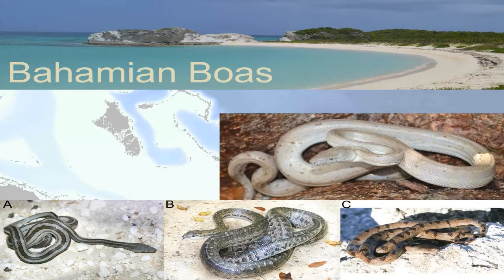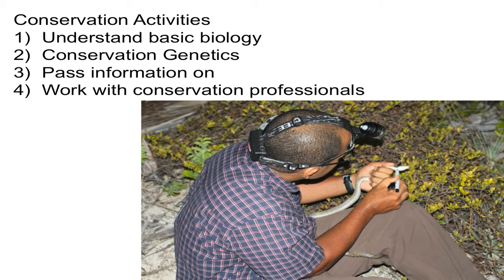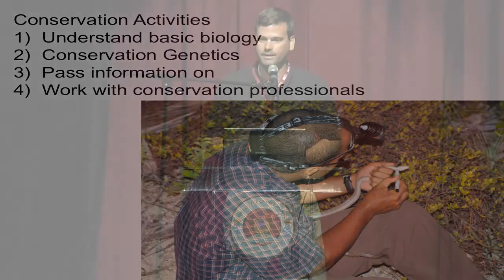So if we think about some of the conservation activities that need to occur and we're currently working on, the first is a basic understanding of the biology of these animals. So that's where I come in. My lab uses a combination of laboratory genetics, field work, and computational techniques to get at the relationships within these boas, as well as the natural history, the ecology, the biology. We're trying to work all of that out. And we have over a dozen publications now describing boas within this region.